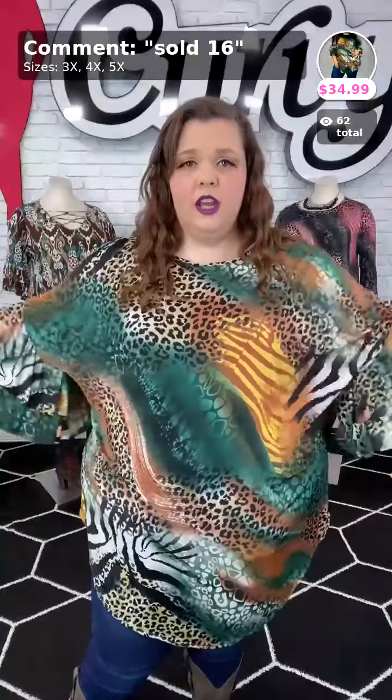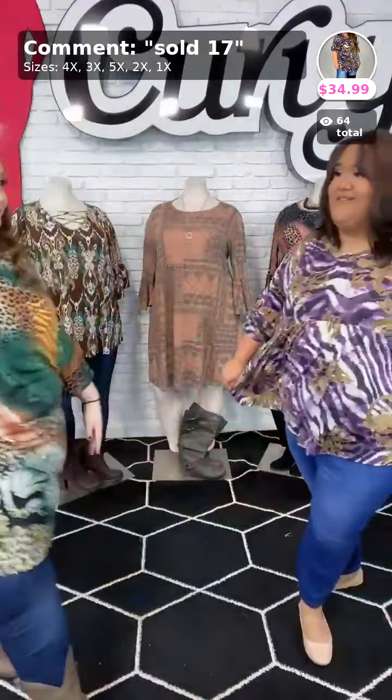Y'all, it's screaming fall to me. Sold number 16, going my way. We have all kinds of different animal prints in there. I mean, there's snake, there's cheetah, there's leopard, there's zebra. You get it all with this one. And it is another dolman sleeve. Doesn't touch underneath your arms. And that's what I love about shirts. I like to feel free, but it also makes you look very slimming. And we have the bell sleeves, the ruffle sleeves, plenty of stretch in there. Polyester spandex, throw it on and go, no ironing needed. Y'all gonna love this one, right?